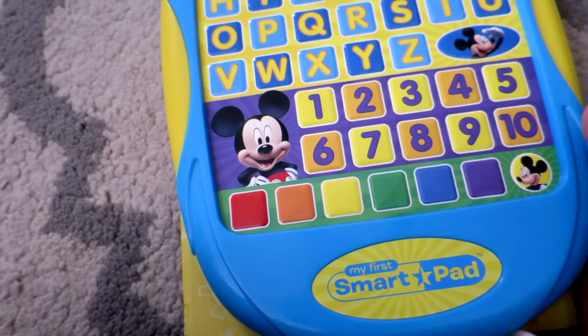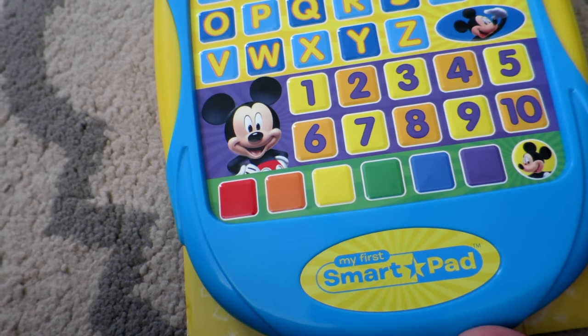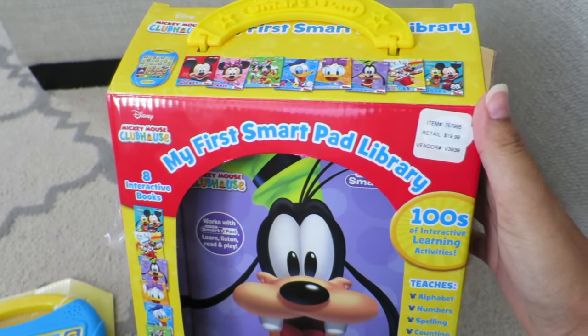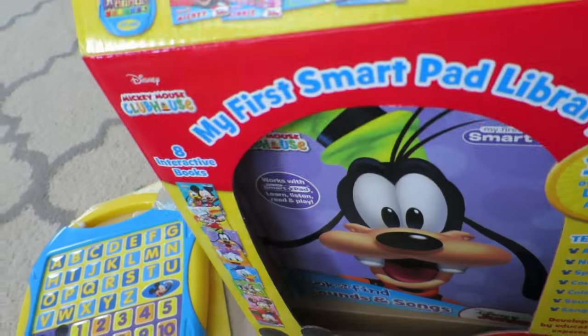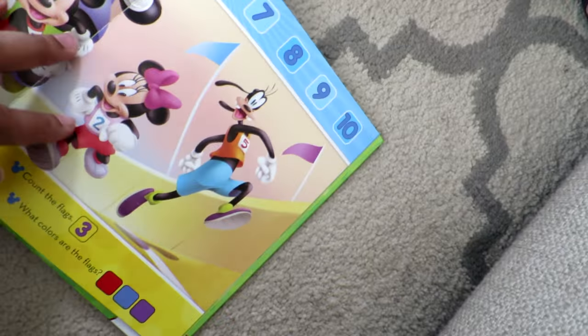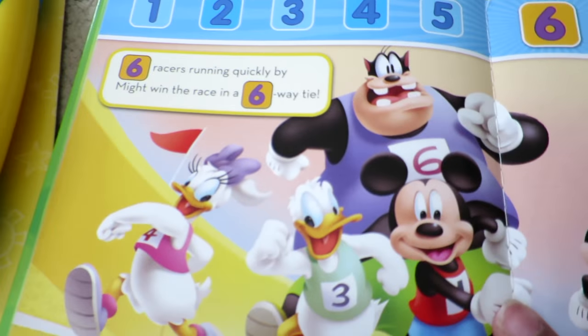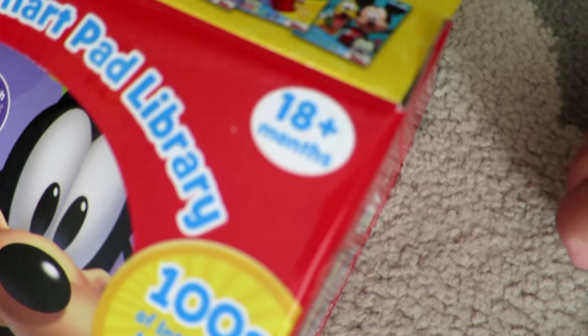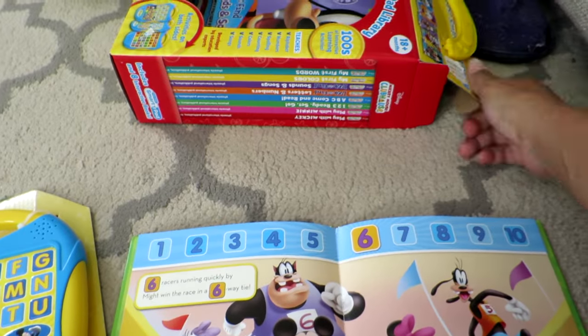Then over here is the colors. And it comes with all these different books in here. So I thought that would be a pretty fun learning activity. And when I peel the price tag back, it says 18 plus months, but who cares? My baby's gonna be advanced. Aren't you, love bug? So it's never too early to start, is how I feel.